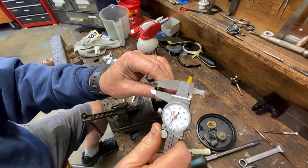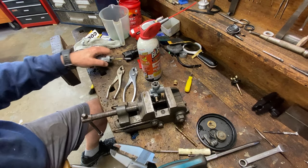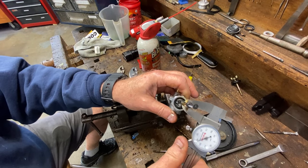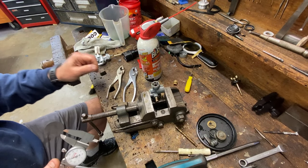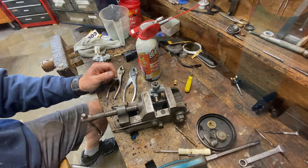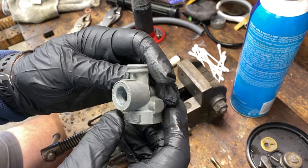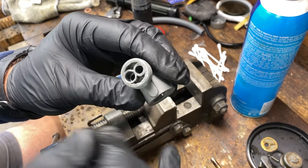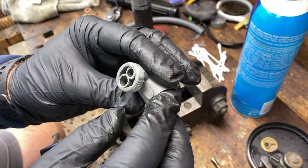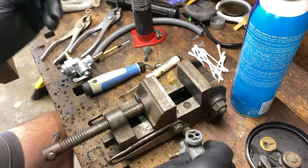233, 234. This one is 236, so that'll work. We can make that fit. So far so good. We may be able to pull this off. This one's pretty good. Got it pretty clean. I'd like to do more polishing on it. There's a little corrosion in the top here where those inlets go, but not anything terrible. Okay, so I'm going to set it aside.